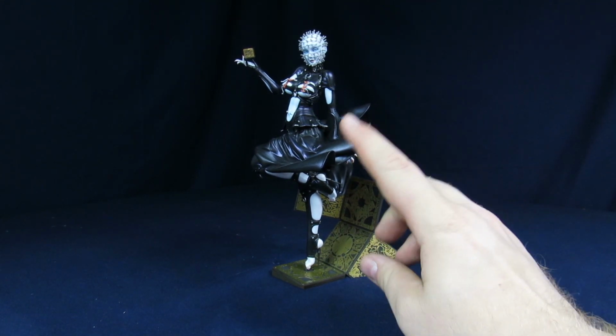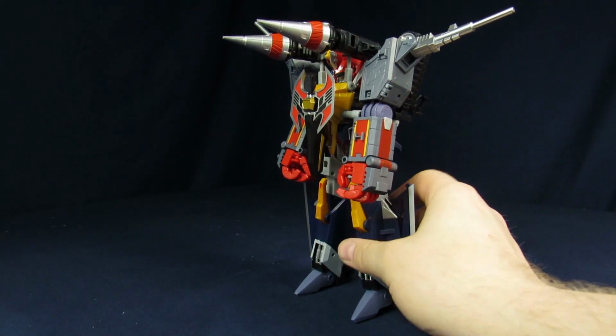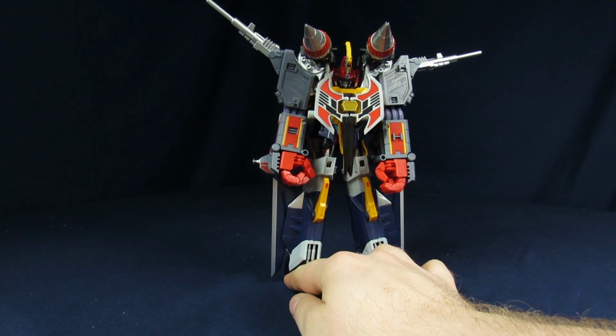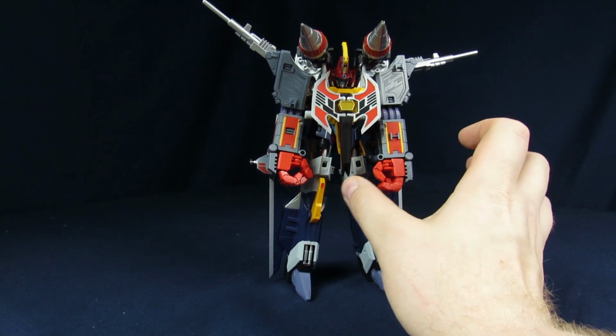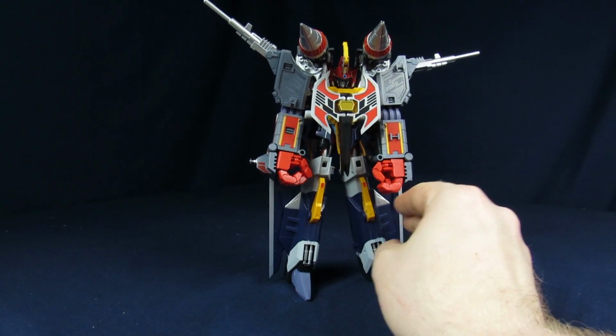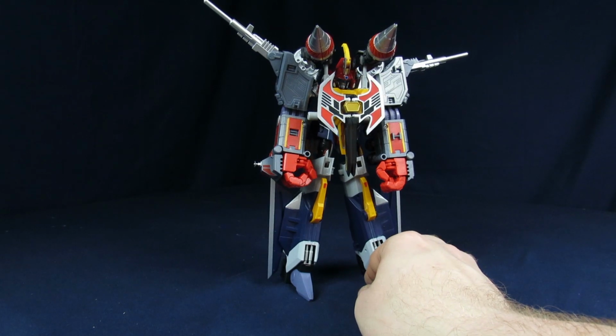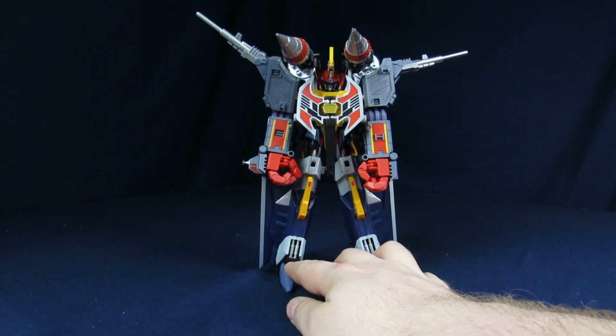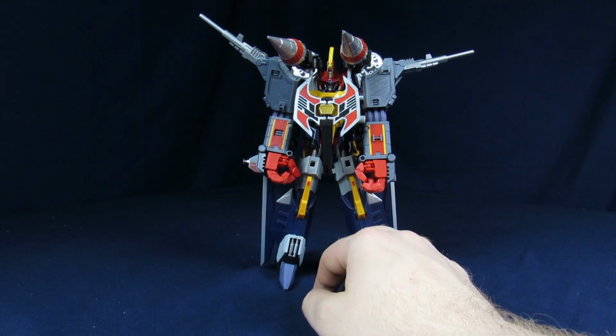So, anyways, on to number 2. All right, for number 2. You guys might have been aware of this one because I think this is the only one we've actually reviewed that was just a negative response in general. It's the Good Smile DX Max Gridman. I was a little worried at first because it was tied between this one and number 1, but number 1 just had to have the number 1 spot.